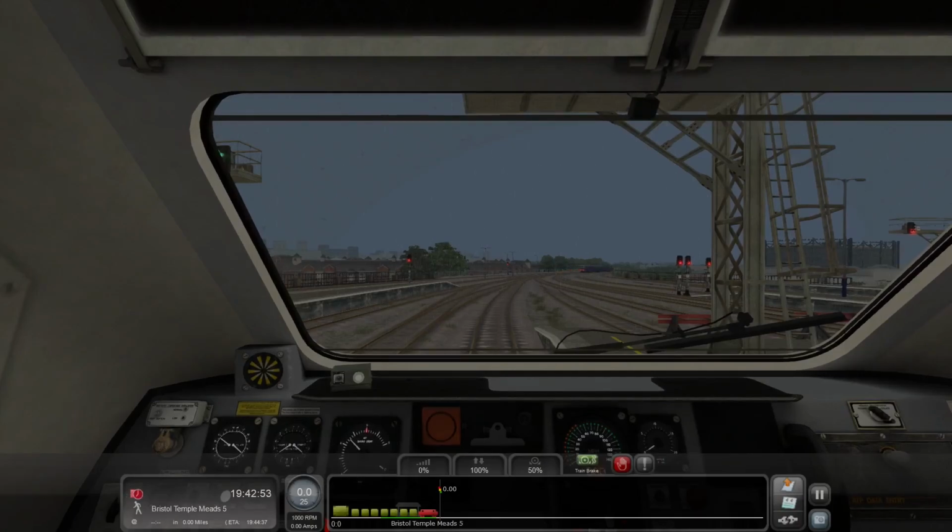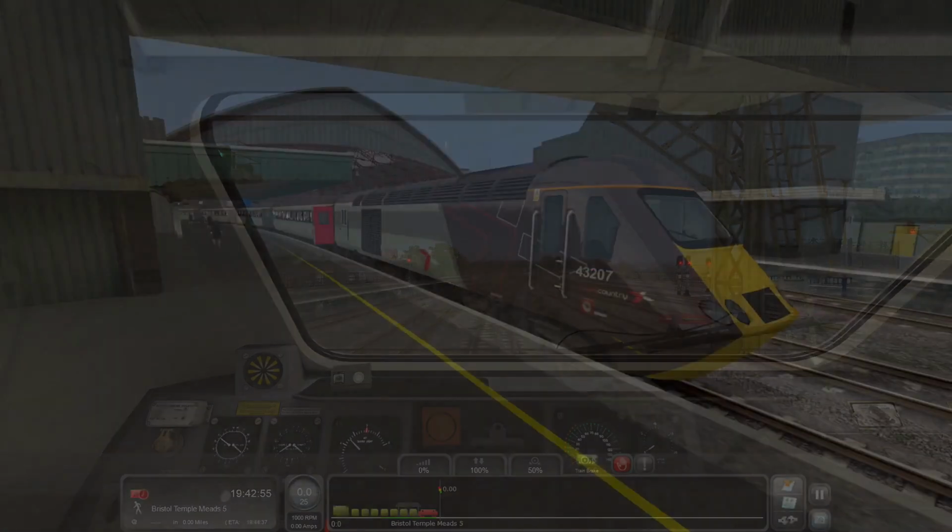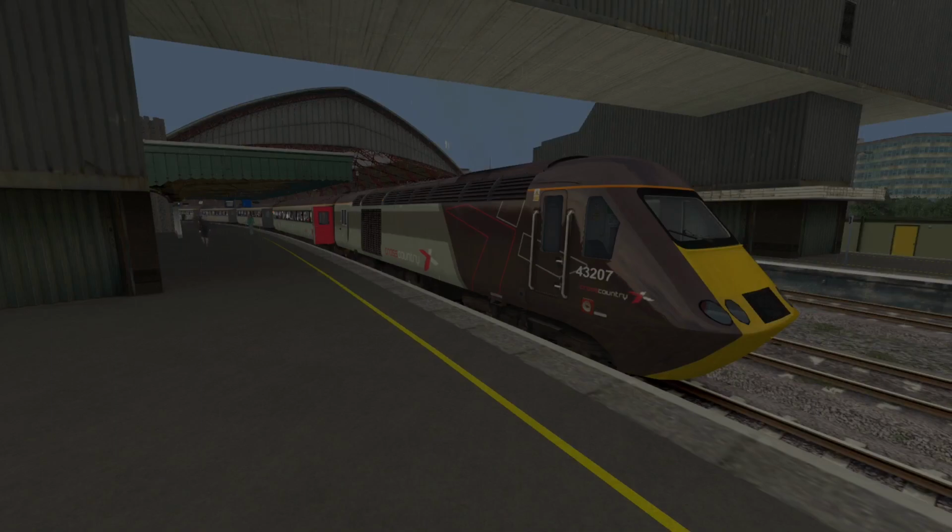This is the end of the service. Let's look at our train. So a couple of yellow signals along the way, but other than that, that was not too bad. I actually enjoyed that first run, and this was a very good, sufficient introduction to the route for you.